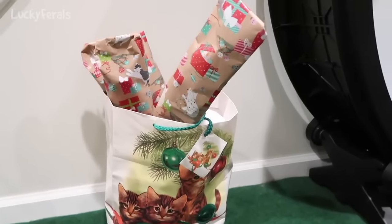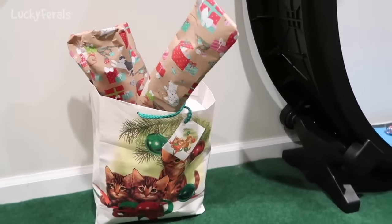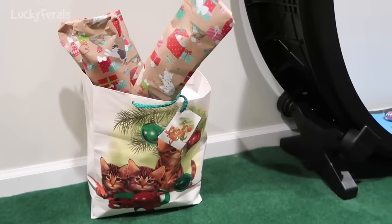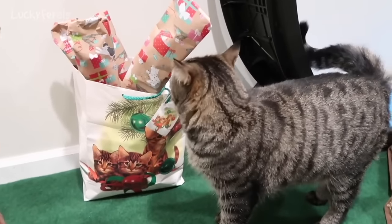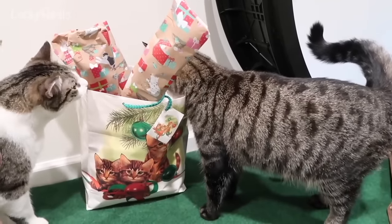The cats have not opened any of their Christmas presents. I was waiting to get back from Christmas myself before they opened their presents, and then things got hectic for a few days, and now they are finally going to open their Christmas presents. Right, Simba? You guys ready to open your presents? I have no idea what any of these presents are.